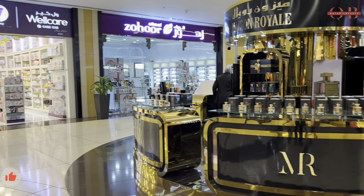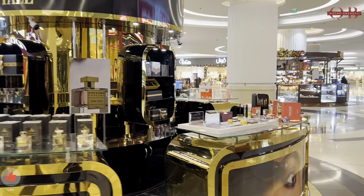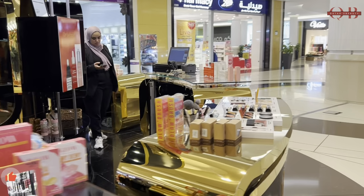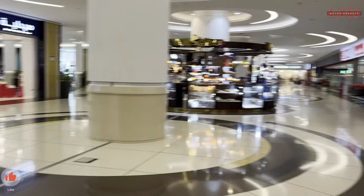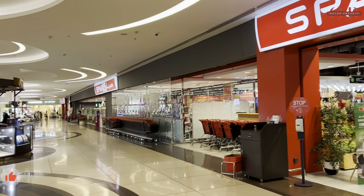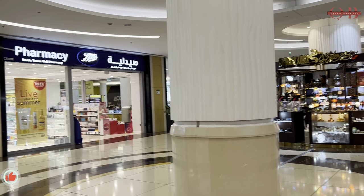Perfume is one of the main businesses in this mall. Many people buy perfumes here, mostly the expensive brands, cologne and Gucci. There are also supermarkets here. Spar, you can find normal supermarket things here, food, bags. It's a travel season. That's why they are displaying bags.